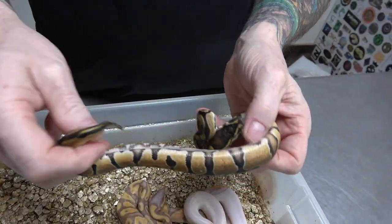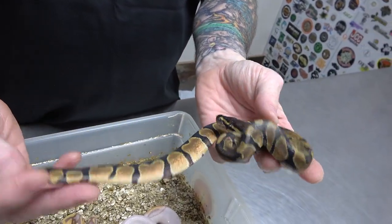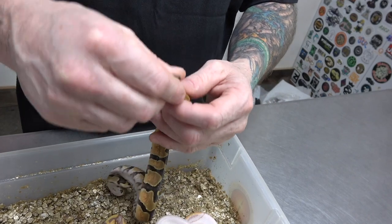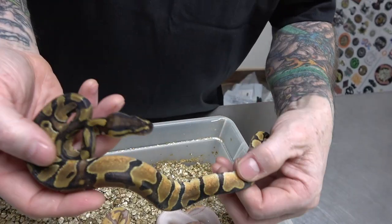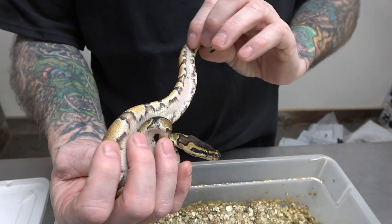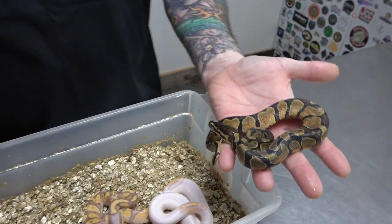Enchi. Not sure about the OD. Probably yellow belly. I'm looking, not much flame. I mean, it's definitely an enchi het pied female. Could be yellow belly. I mean, there is a little bit of flaming. Yeah, I'm not sure. I'd say so. It could be, but it's definitely an enchi or enchi yellow belly het pied.